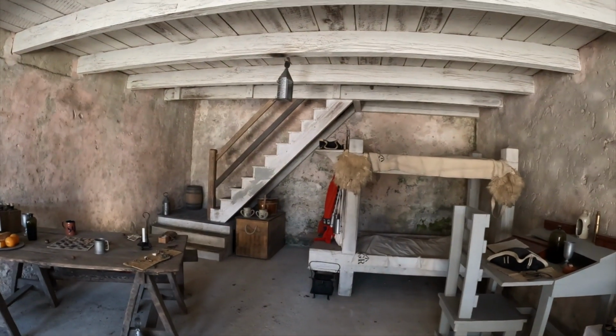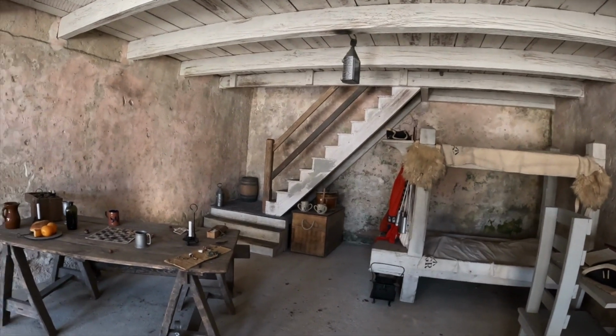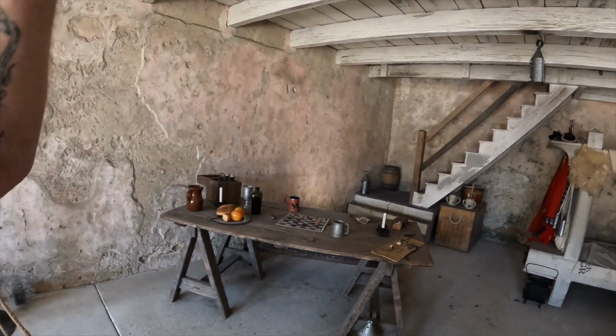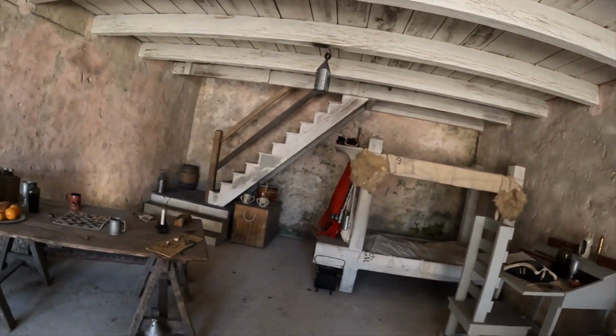What you're looking at here, guys, is a standard area for billeting for an officer. This is the officer's quarters. You see the stair steps that go up to the gun section up here. This is just so cool.